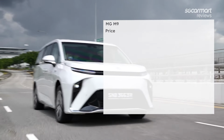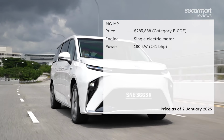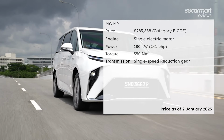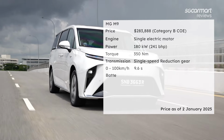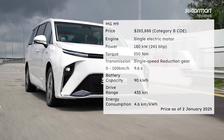The MG M9 is priced from $283,888. The single electric motor produces 241 brake horsepower and 350 Newton meters of torque. The single-speed transmission brings the car from 0 to 100 km per hour in 9.6 seconds. The 90 kWh battery has a range of 435 km and an energy consumption of 4.6 km per kWh.